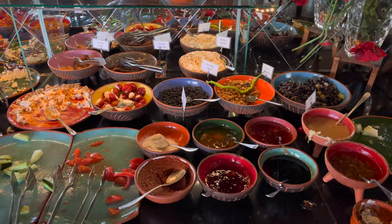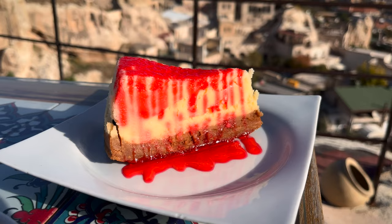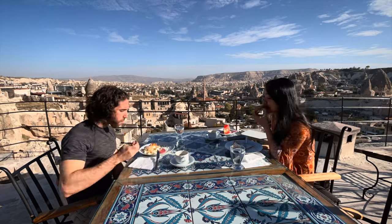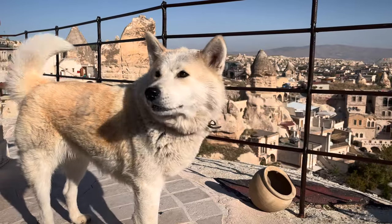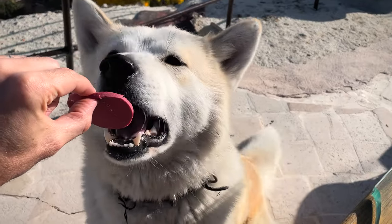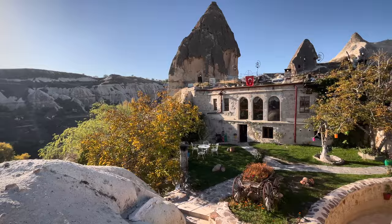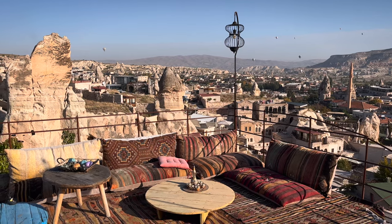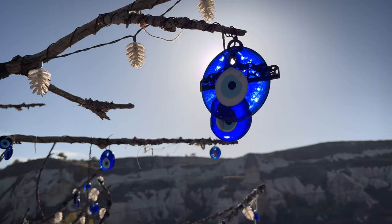Our hotel buffet for breakfast had so many choices. Eating with these views over Göreme was a pure joy, and one of the hotel cute dogs made this moment even happier for us. You can also watch the balloons from the hotel. The light was also great in the morning from up here.